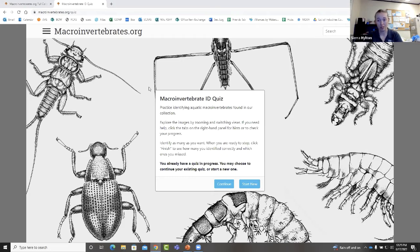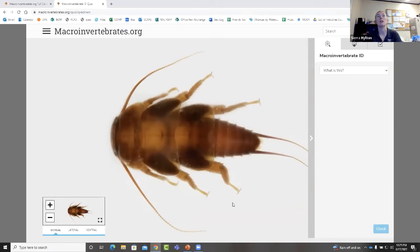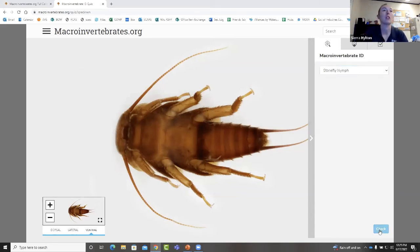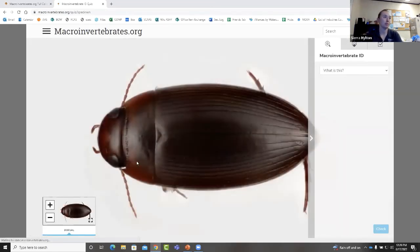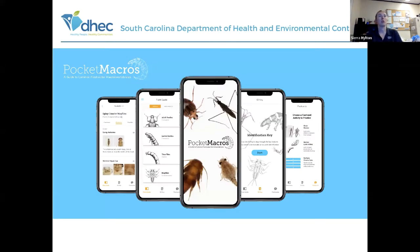Now, this is a hard version of quizzes if you're a beginner, because a lot of the ones that pull up are maybe ones that we don't often see in South Carolina, but essentially it'll give you an insect. You can flip it around, you can look at it, you can say what it is, and if you're right, you can check it and it'll tell you you're right. You can go to the next one, and if you're like, South Carolina AdoptaStream doesn't teach me my beetles, you can just guess and it will tell you it's wrong and tell you what it actually is. So those are just some unique tools that if you do want to take a deeper dive, I highly recommend going to macroinvertebrates.org.